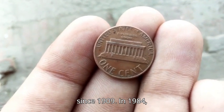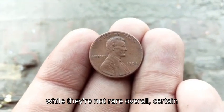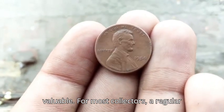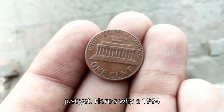In 1984, the Philadelphia and Denver mints produced billions of these pennies. So, while they're not rare overall, certain versions or conditions can be more valuable. For most collectors, a regular circulated 1984 penny is worth its face value, 1 cent. But don't toss it just yet.